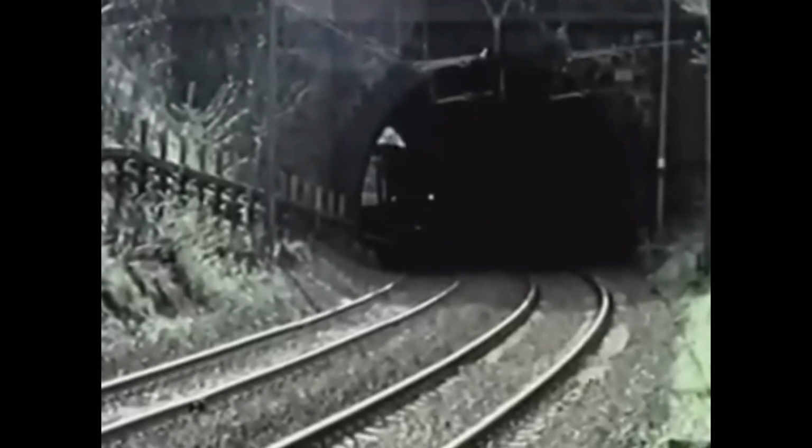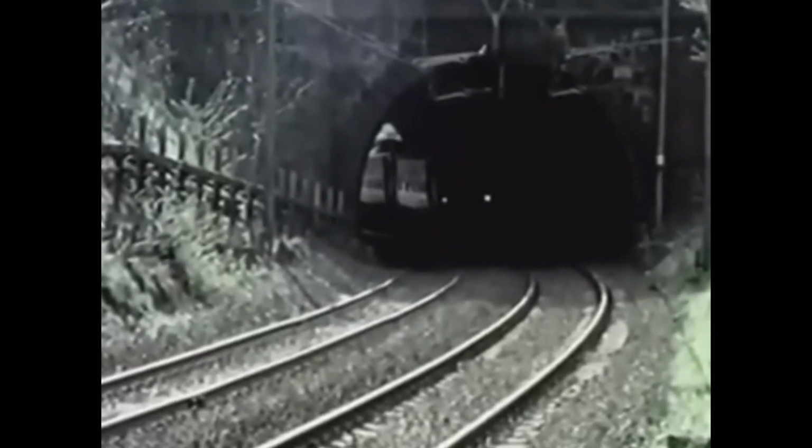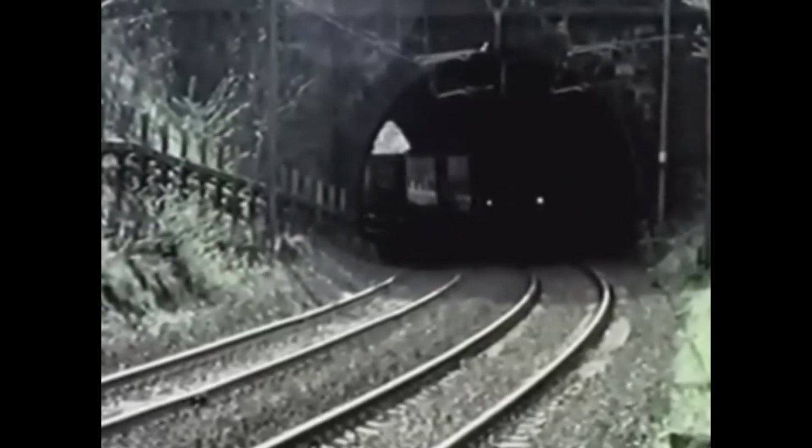76035 and 76039 passed through the 2 Silkstone tunnels near the top of the incline, with a return working of empties.